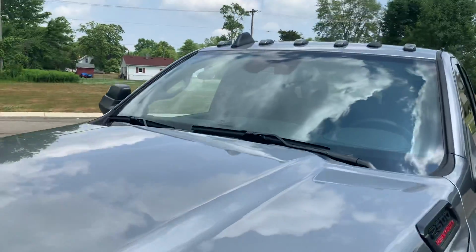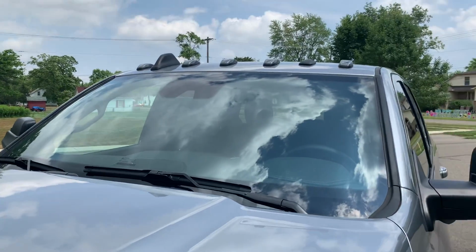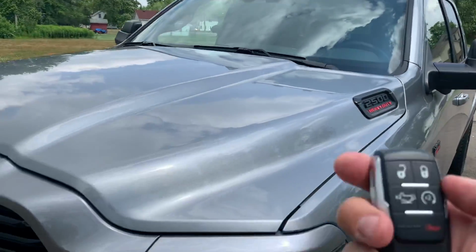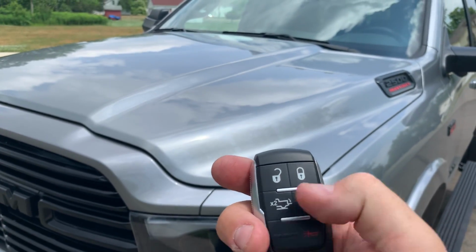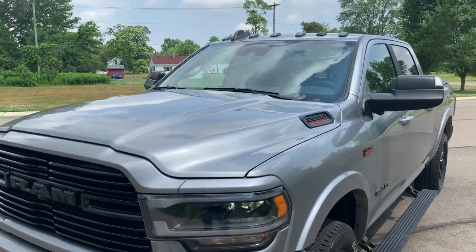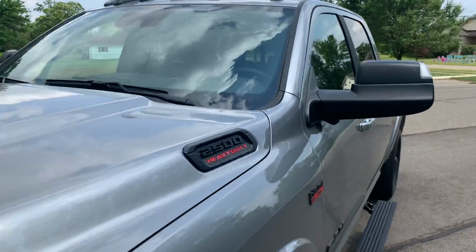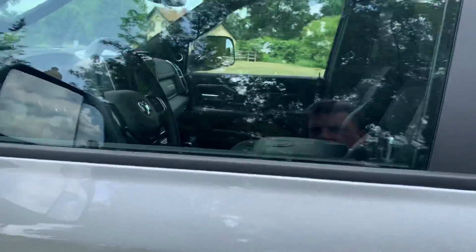It has roof marker lights on top, which I love. It makes the truck seem like, or look like, kind of a big rig. Here's the key. I can remote start it, I can drop the tailgate, or I can lock and unlock it. Although you cannot see much light coming from these marker lights right now.